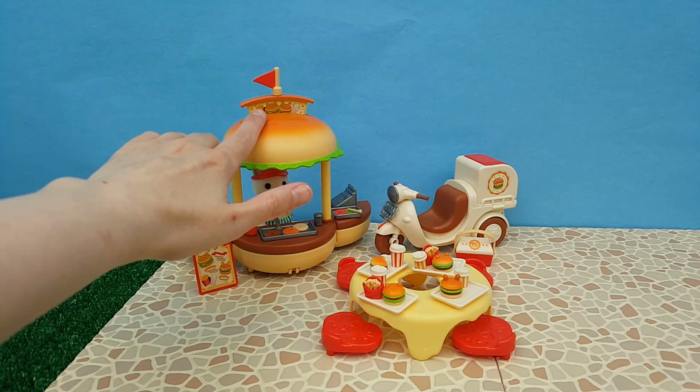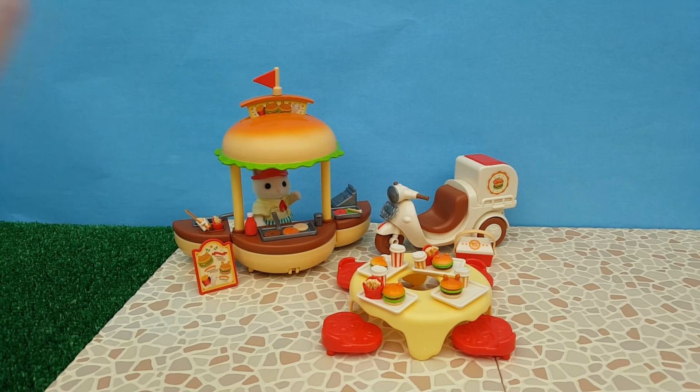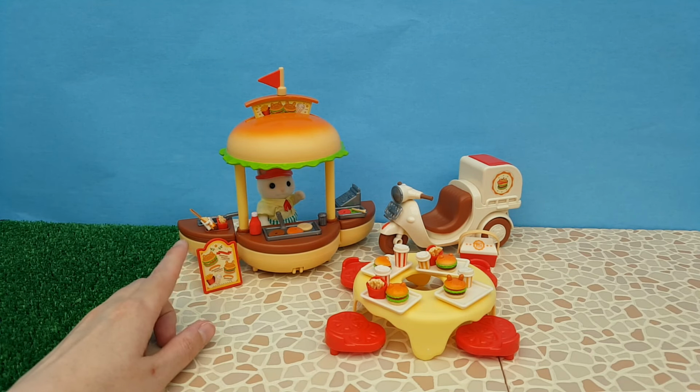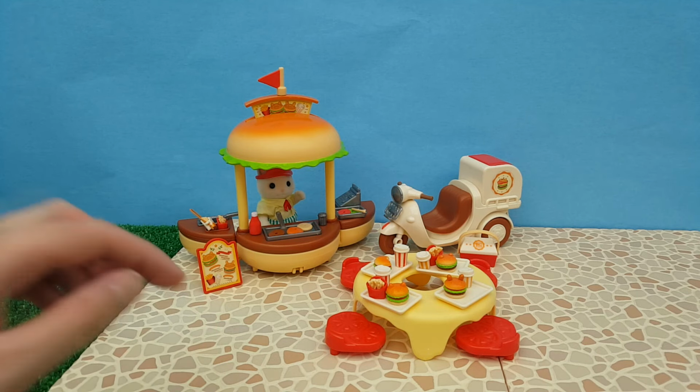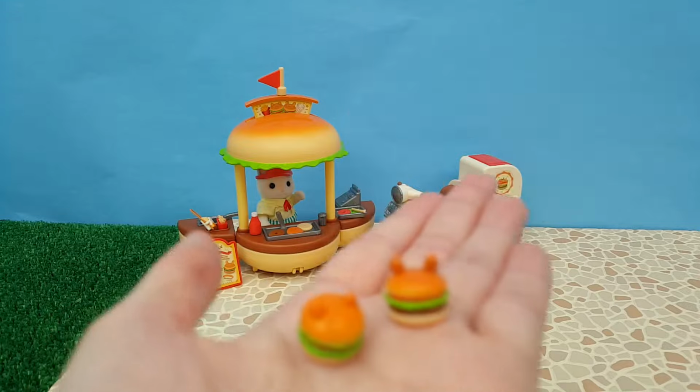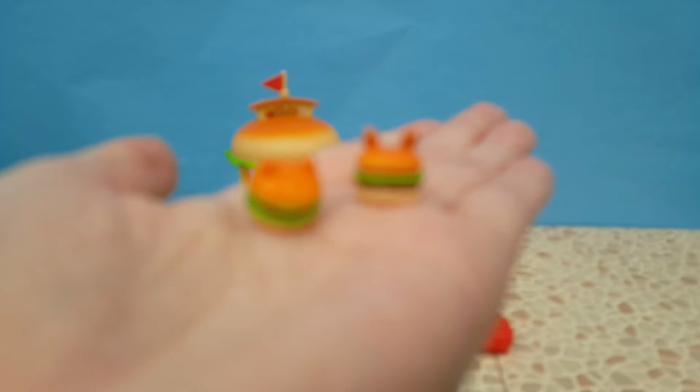That artwork matches on the sign just up here as well, and this sticker was pre-applied, as was this one, so the only sticker I had to put on was on the sign over here. The burgers themselves are absolutely adorable. I will just grab two to show you. So I've got the cat and the bunny ones here.